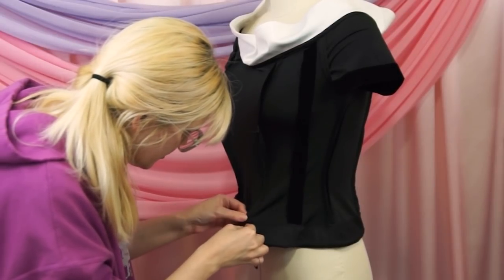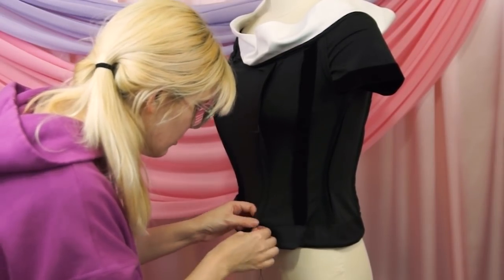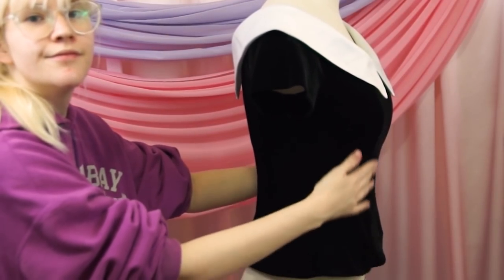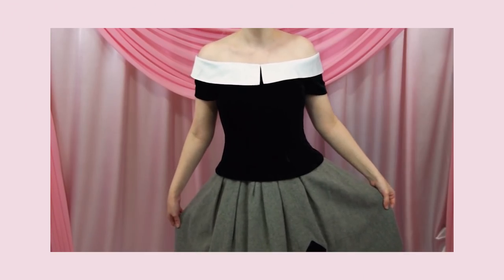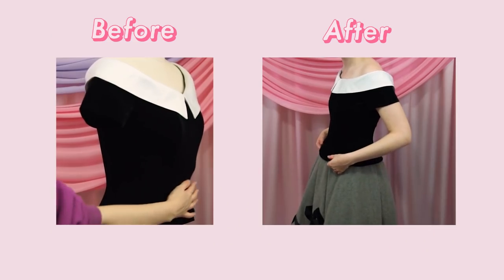And now we'll just stitch up the gap we made earlier. No more weird shapes in the front. This project doesn't have such a dramatic before and after, but I'll show it anyway. I like how this top pairs with this Emily Temple cute skirt.